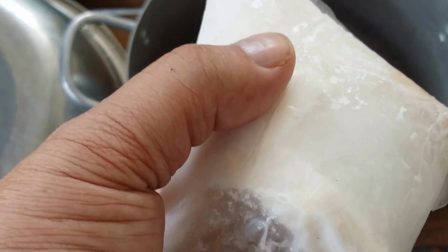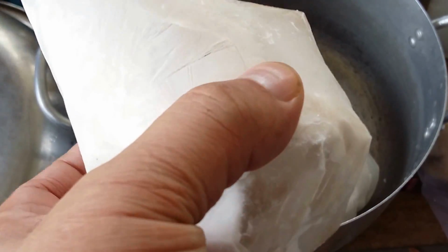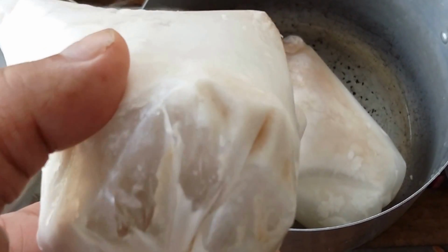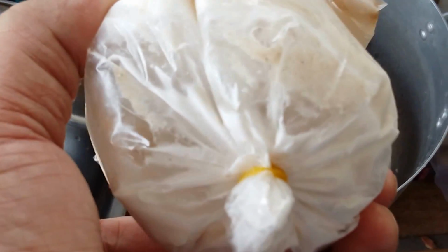You know, this is of course coconut milk, coconut cream. We bought it about 2 days ago and we put it in the fridge. And now it is frozen, because you want to preserve the taste.